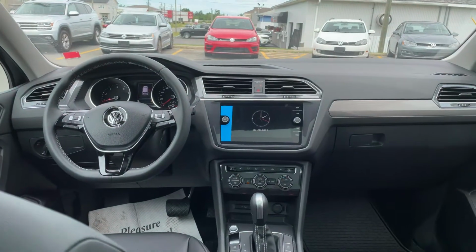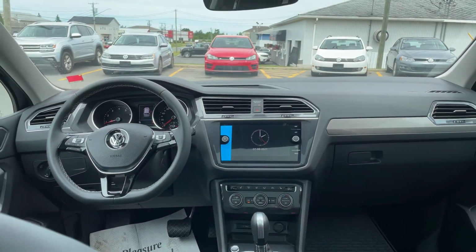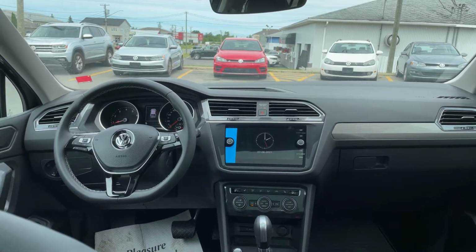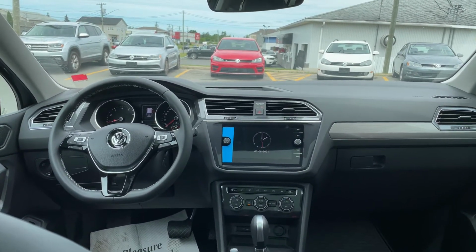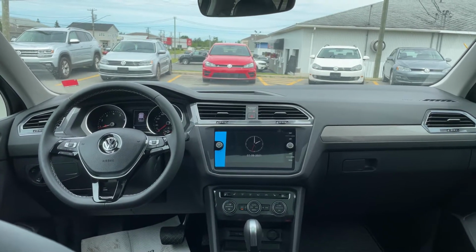Up front, you are equipped with a wireless charger for your cell phones. You're also equipped with Apple CarPlay and Android Auto. You've got cruise control and blind spot monitoring. You've got heated front seats and heated powered mirrors.